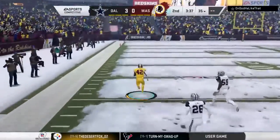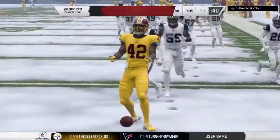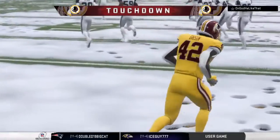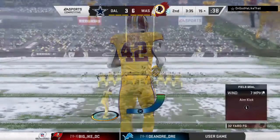And now look at him go. Past the 20. Touchdown, Washington. Call that a 96-yard house call on the kick return. And the Redskins have taken the lead.